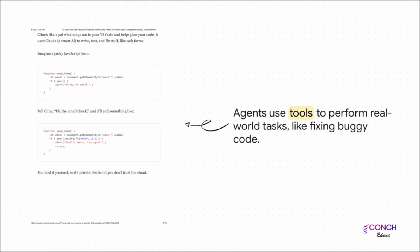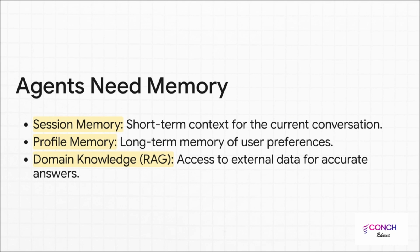Coding is a fantastic example of this tool use in action. So imagine a developer tells an agent, hey, this JavaScript form is super janky. Can you fix it? The agent doesn't just give advice. No, it uses its tools to go into the code, write the correct validation, and actually push the fix itself. It does the work.